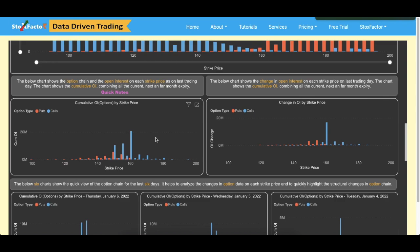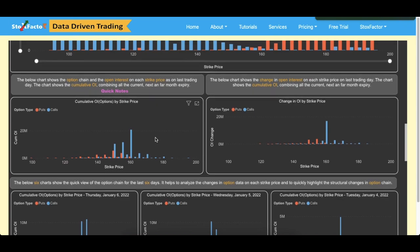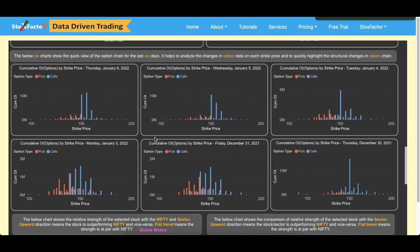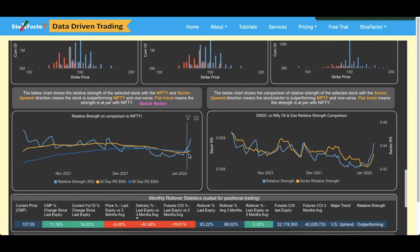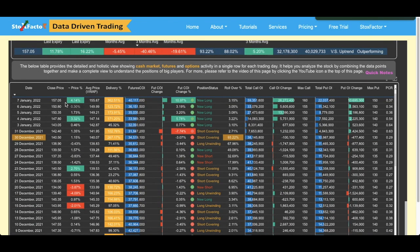Now if we look at the important buying levels for this particular stock, we will consider the option chain and we'll also see the previous day's data. We can see the relative strength of this stock is also very good. It is outperforming Nifty and it is also outperforming the sector. Now if we look at the last trading day, the low was 151 and the high was 157, and we can see the close price is also 157, right?